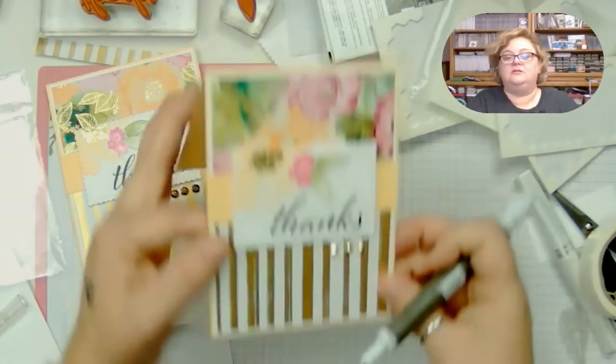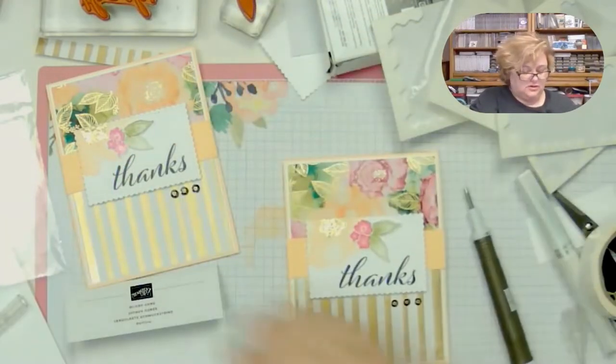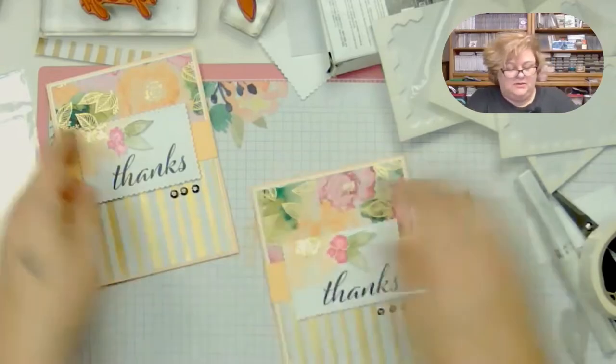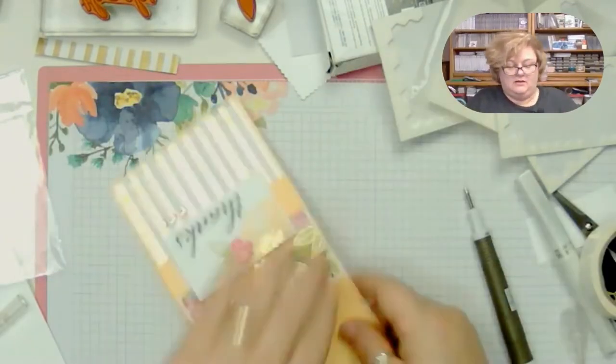Just like that. I take the tool. Isn't that beautiful? Oh, love it! Oh my gosh, it's so gorgeous. Okay. So then we need to finish the back. Get that out of the way.